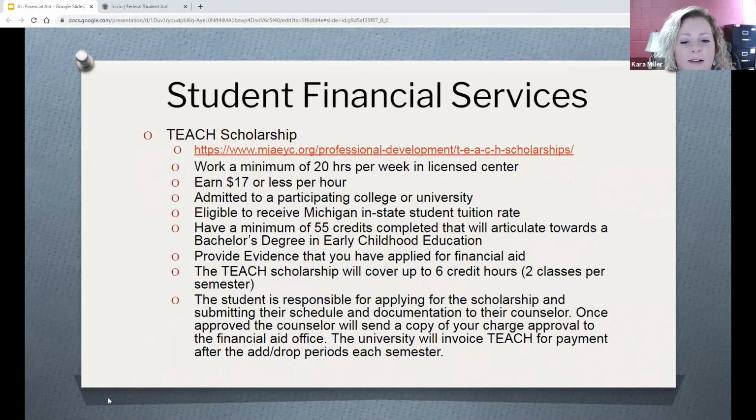It's a big opportunity for students in that field to receive funding for their education. We work very closely with that office. The above is the link to the TEACH website. I won't go through all of these items here, but if you meet the criteria for the TEACH Scholarship, then the last bullet point there is you would be responsible for applying for the scholarship and submitting your schedule and documentation to your counselor through TEACH. Once they approve it, they will send a copy of that approval to our office. They email it to us, and then we take it from there.